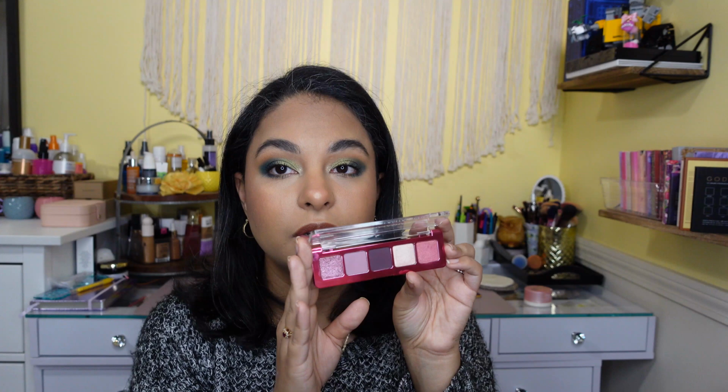I think this is a really great palette. I love how small and compact this is. Easy to travel. I have no complaints with Natasha Denona in this. It's just the color story isn't as fun. So anyways, these 2 palettes I think are the same. They're kind of the same.